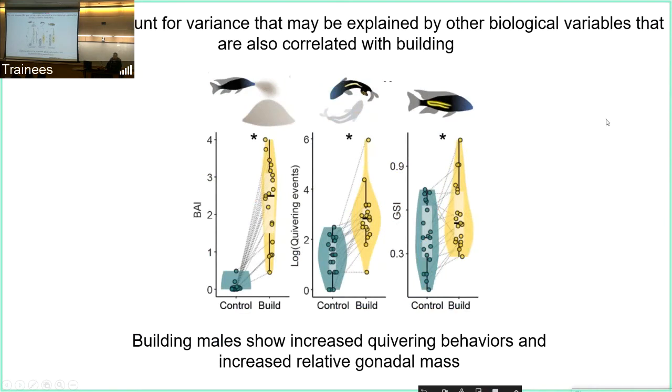And before I go on, I just want to say that we also know that building males, a lot of behaviors in nature are complicated and co-vary with physiology and other behaviors, and that's the case with bower construction too. So these are relevant biological factors that we need to pay attention to if we really want to understand the neural basis of castle building. So building males are also performing more quivering behaviors, and they also tend to have a greater relative gonadal mass compared to control males.